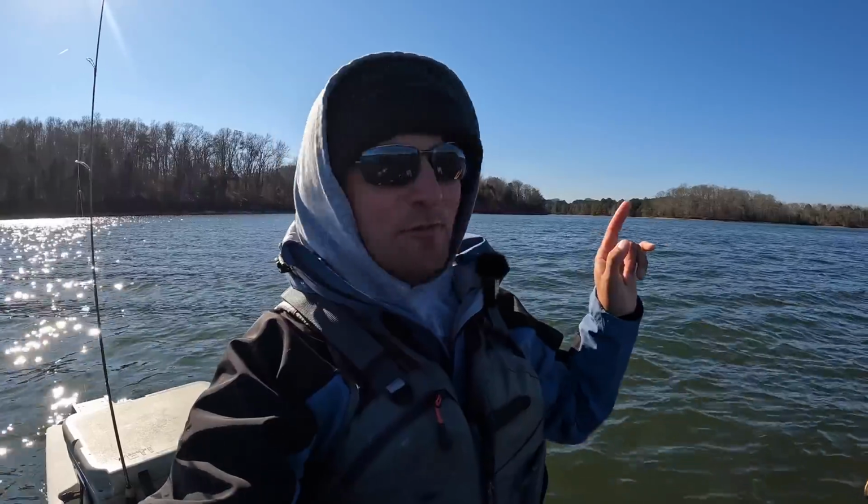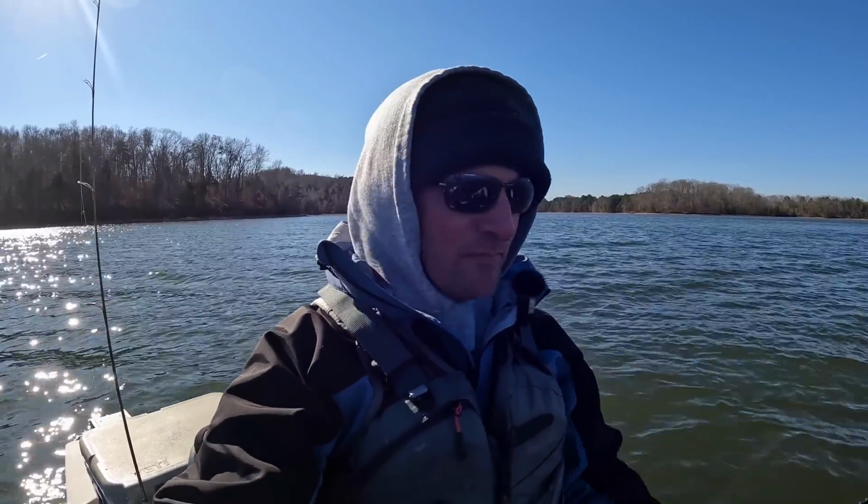So I spot locked, dropped my baits down. I thought I'll sit here a few minutes, see if there's anything around this big school of shad, and then start making my way back into the creek. So got that small blue cat there on a piece of cut bait.